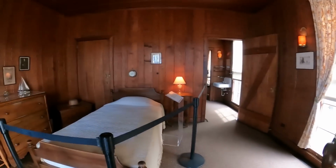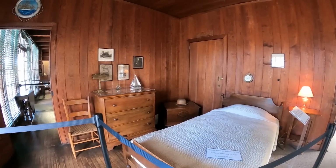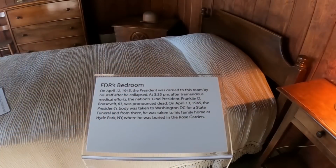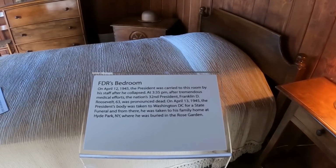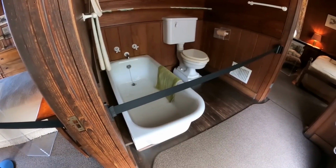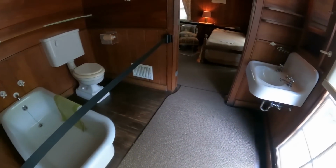Now this is his bedroom, and this is actually where he passed. He had been sitting for a painting, and shortly after he collapsed, and I believe it was within about an hour and a half he passed. And they did actually say at one point that the collapse was he'd had a massive stroke.